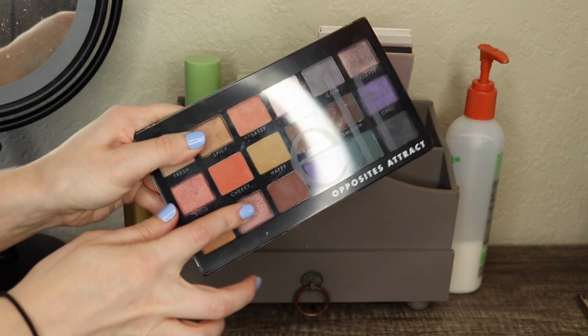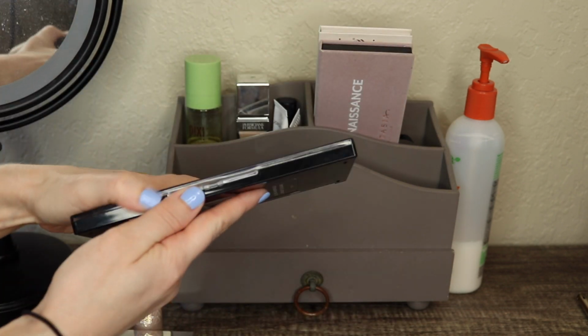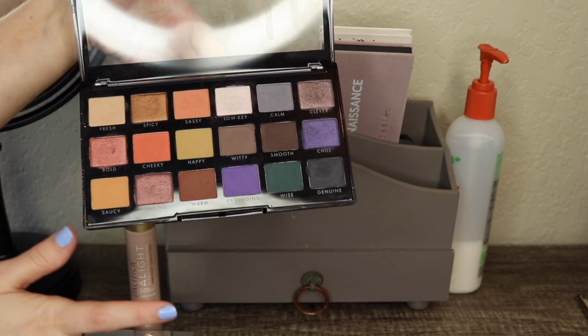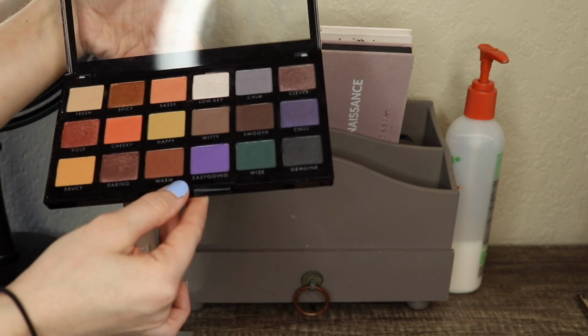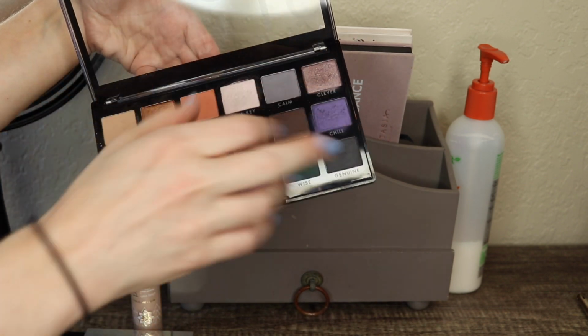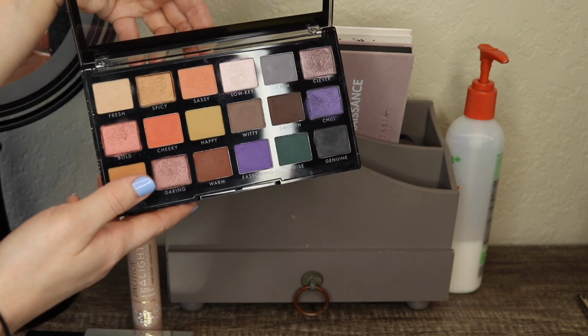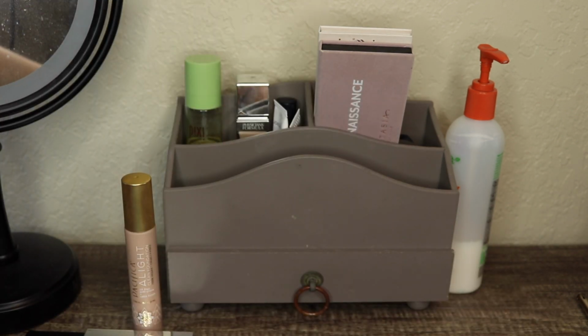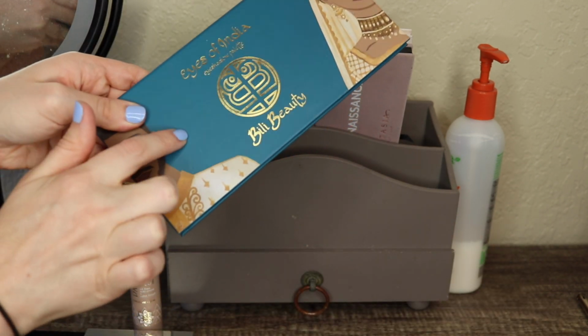My e.l.f. Opposites Attract palette, I had a ton of fun with this month. It was the shade Wise that was in the eyeshadow roulette, but I had a lot of fun with this whole palette. I did quite a few looks with it this month, involving other shades too, and I just love this palette so much. But I am going to take it out for this month since I'll be focusing on other things. Same with the Billie Beauty palette.